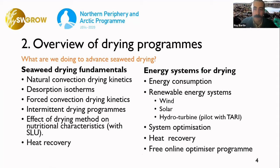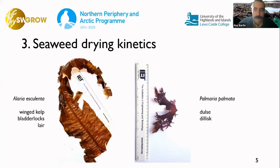For example, how can seaweed drying be incorporated into a renewable energy system using wind or solar? Or, as we have a pilot in the Faroes with Tari seaweed, a hydro turbine system. Now, we've already published earlier in the year at the Arctic Frontiers Conference in Tromsø some work on the energy systems side. So I thought it'd be more interesting for you if we focused in the remainder of this presentation on some work we've done on the left-hand side in seaweed drying fundamentals, and in particular in natural convection drying kinetics.